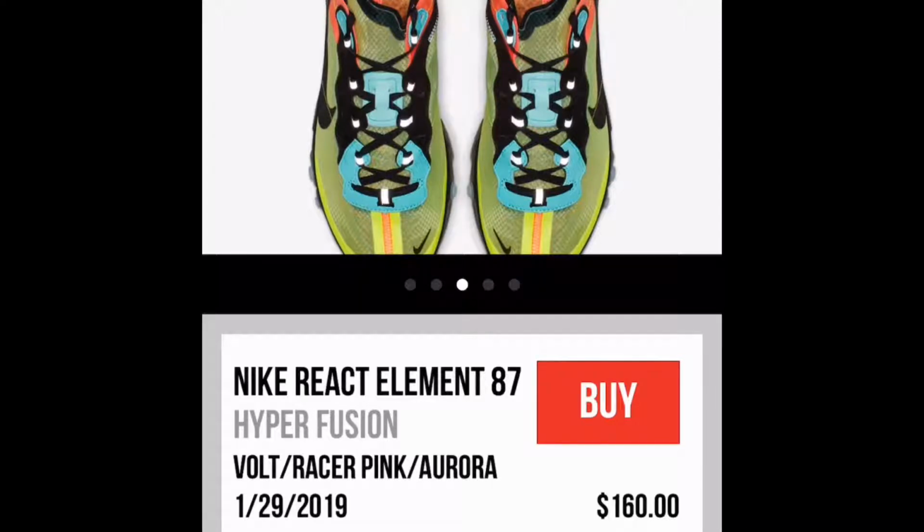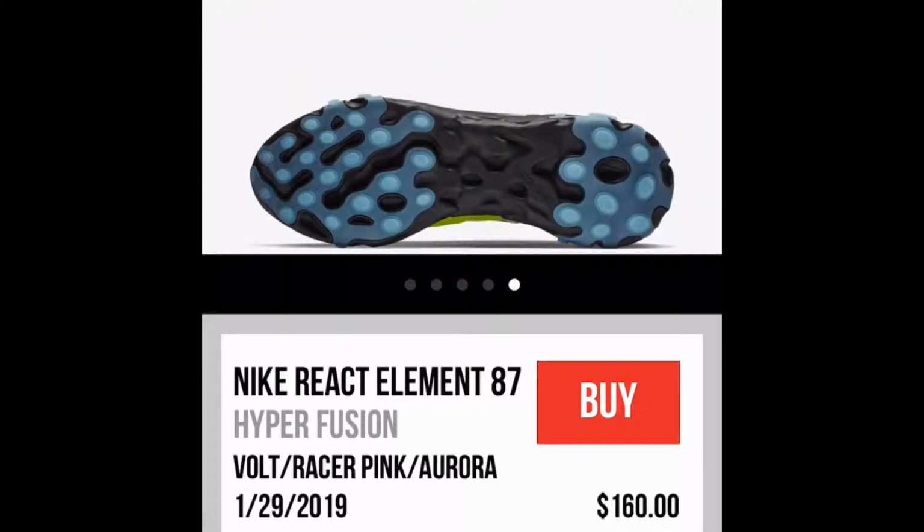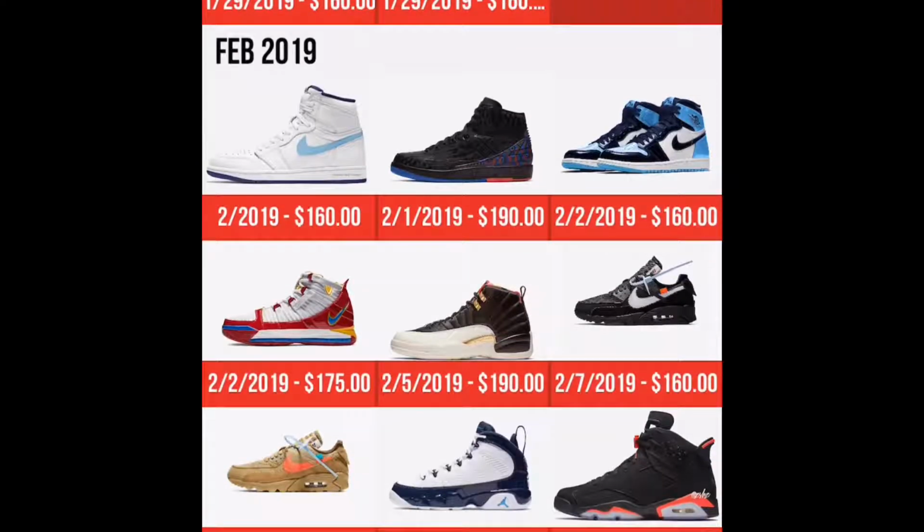Not really feeling the colorway. Everything I've heard about the shoe, it is a very comfortable shoe. So, not sure I'd pick this up, though, with the colorway, but I like the black midsole. There you see another lighter colorway on them as well.